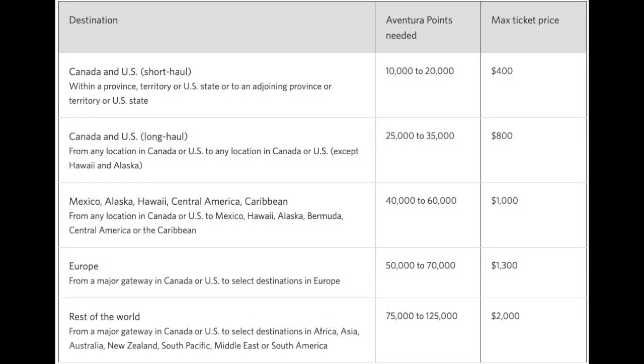These are basically your traditional frequent flyer chart type things where you have a set amount of points for flying within a region or from one region to another. The amount of points depends on those regions, and they cover a certain amount of ticket fare, not including taxes and fees.